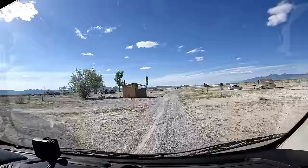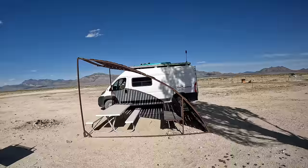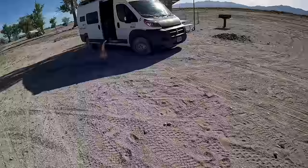Yeah, I'm taking that one up by that one tree on the end. Okay. Rudel has been in the van for almost 3 hours. He is ready to get out and run around, play ball.